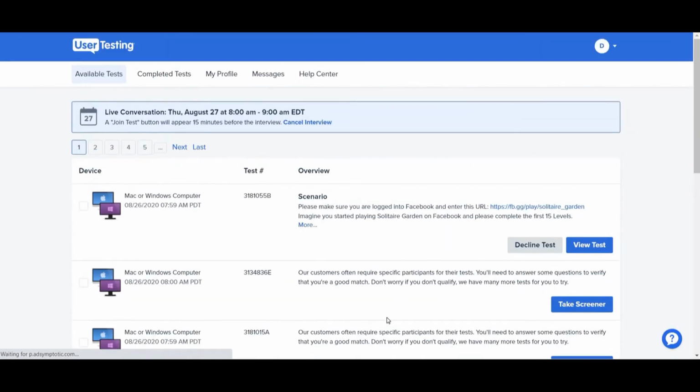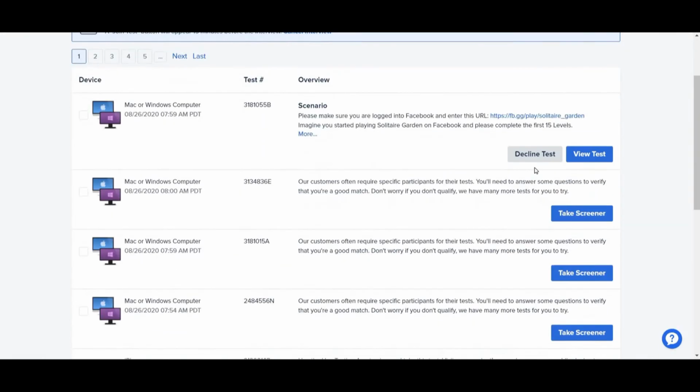Okay, so when we go back over here, basically you can see now that I can decline or I can view this test. This is a test that I'm going to take. It'll probably pay me $10 to actually do that test. I won't do it in the middle of this recording, but I did want you to see how easy it is to actually screen yourself and be selected to take a test. I'll take it. It's probably going to be about 10-15 minutes. I make $10. It's not a lot of money, but it's easy money that you can actually make.